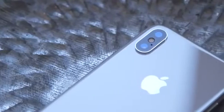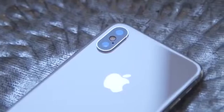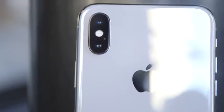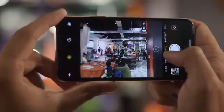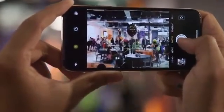We haven't had too much time with the device, but we do have to talk about the camera. This is, for the most part, the same camera that we saw in the iPhone 8 Plus. So you've got a 12 megapixel wide angle camera paired with a 12 megapixel telephoto camera, but here's what's new. The telephoto camera itself now has optical image stabilization, and the aperture has been bumped from f2.8 to f2.4. So basically, in lower light, you should get better performance.